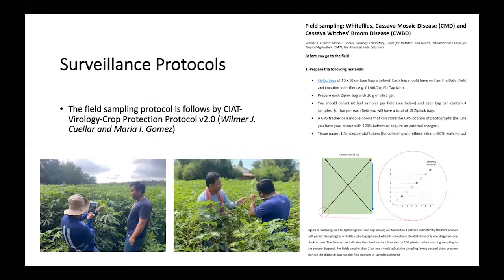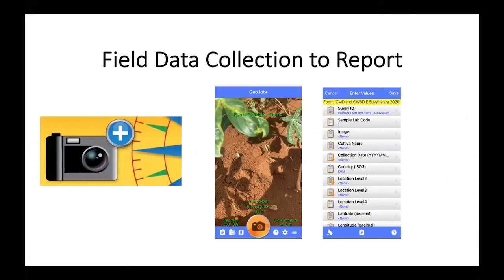The surveillance protocol we followed was the CIAT virology crop protection protocol. For the field data collection report, we wrote down all the records, like survey ID, sample and lab code, pictures, cultivated crop, location, date, et cetera. You can see this in the presentation.